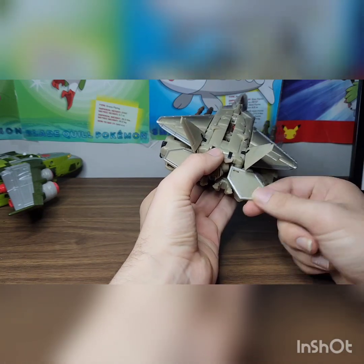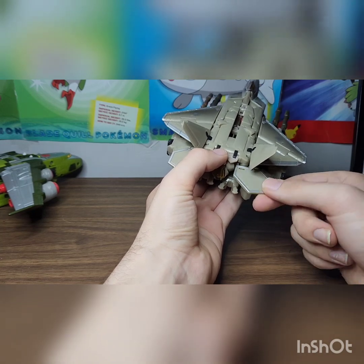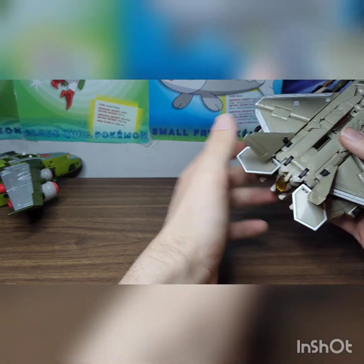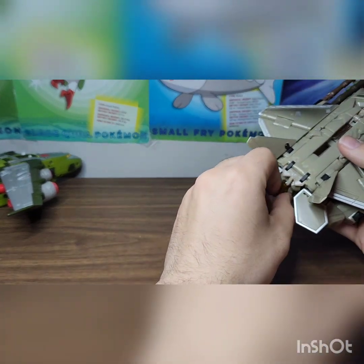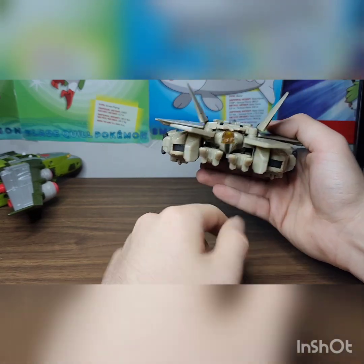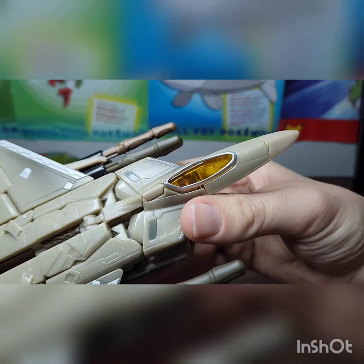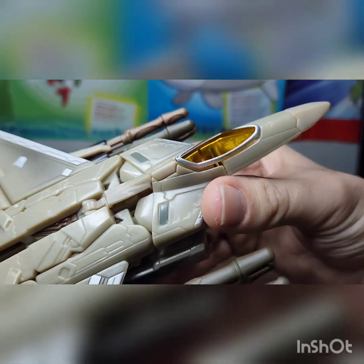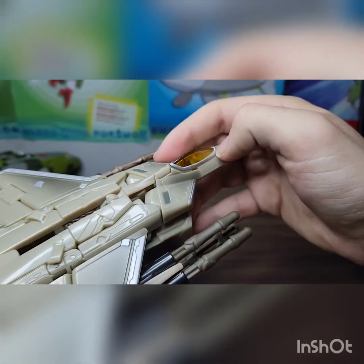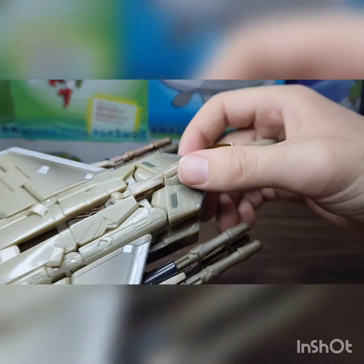Technically, this is accurate as the stabilizers for the F-22 do move up and down instead of having a control surface, so that's actually pretty cool. I doubt it was intentional. And his head. Hello, his little feet too. The cockpit is in transparent orange. You got a little seat molded in here. No, it does not open, technically. I mean, you can do that, but that's not really opening it.